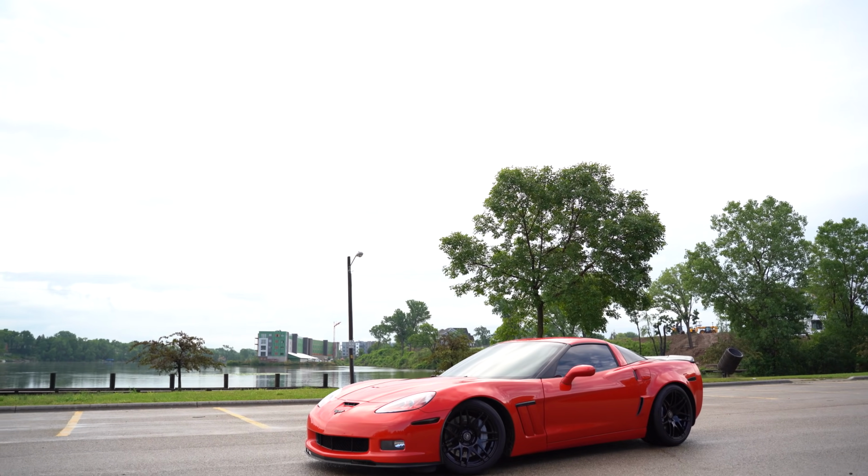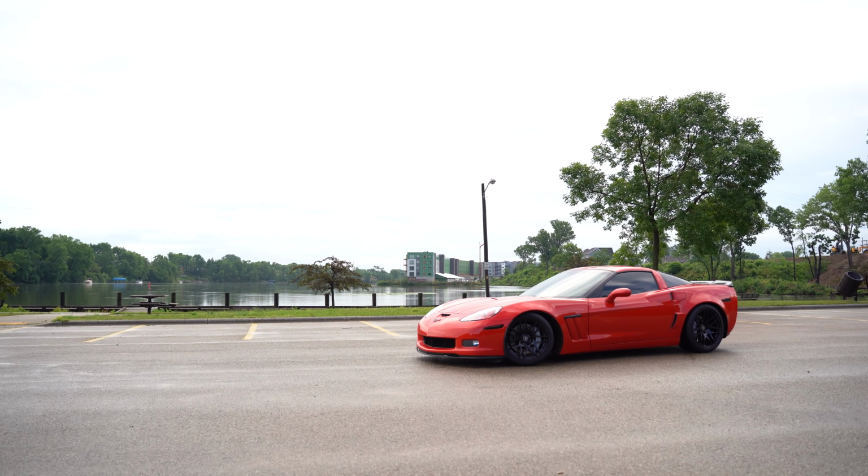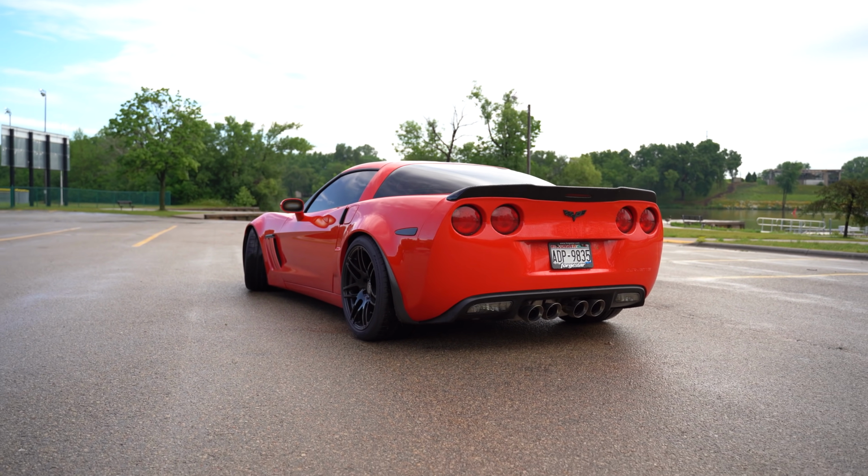And the biggest thing with the Grandsport is the exterior. The exterior is like the body lines and all that sort of good stuff. It's pretty much the reason that you buy it. If you're looking to get a Corvette and you got $30,000, you're gonna wanna upgrade to the Grandsport because the body, I think, is what makes it totally worth it.